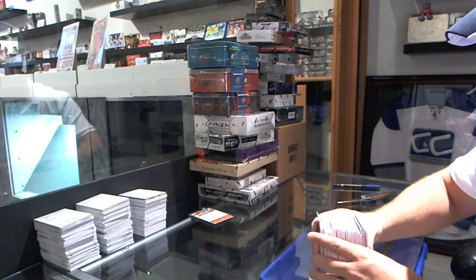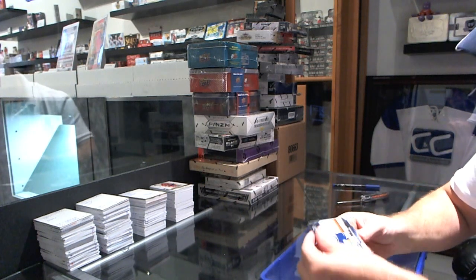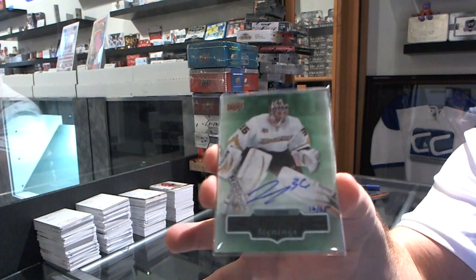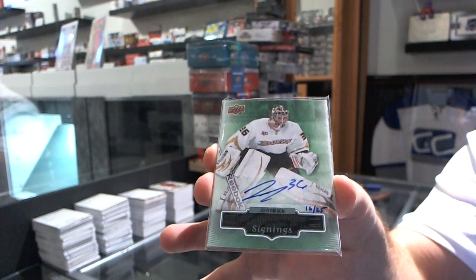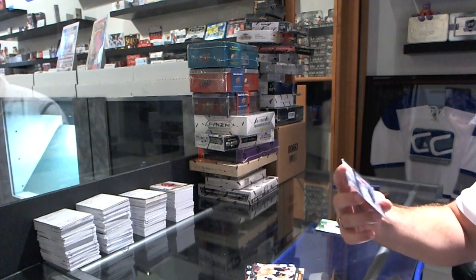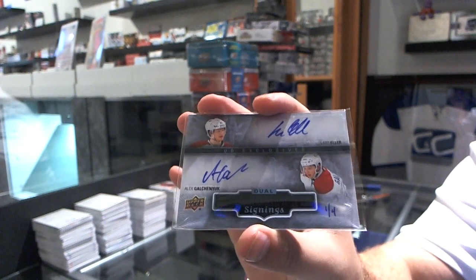Now, we have the redemptions. No way. That's hilarious. Ooh, that's a good one. Number 16 of 25, John Gibson. John Gibson. And why I was saying this is quite funny, we've got numbered 1 of 4 dual priority signings, Lars Eller and Alex Galchenyuk.